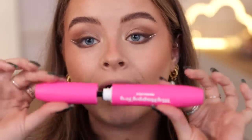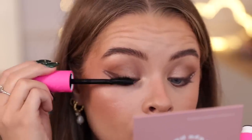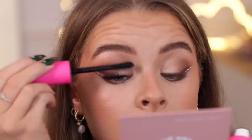This is not what it looks like. This is the Diego Dalla Palma My Happy Toy Mascara. They did have the Toy Boy Mascara, but this one is obviously a newer adapted version. I don't know why they need to make the packaging this big, but this one has got a very different brush. It's like a plastic bristle brush, and it's got a slight curve to it. And I think this one has got properties in it that are supposed to help actually condition your eyelashes. But the first one of this mascara was absolutely incredible, so I can only hope that this one is similar.